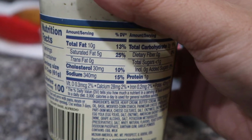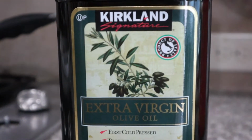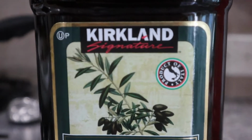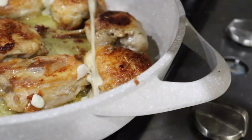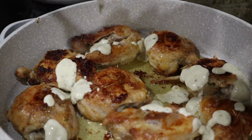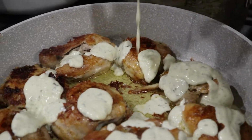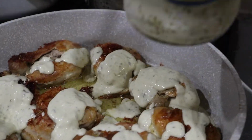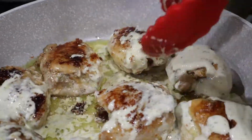I wanted to set up the nutrition label for you right here. Once again, the extra virgin olive oil that you see, I actually get this at Costco's. And as you can see, the thighs are already nice and glazed. I'm going to be putting the Bertolli sauce over them, just so that the sauce cooks while the thighs are already in the pan. I'm just going to be flipping them really quick just to get that sauce all over the chicken thighs.